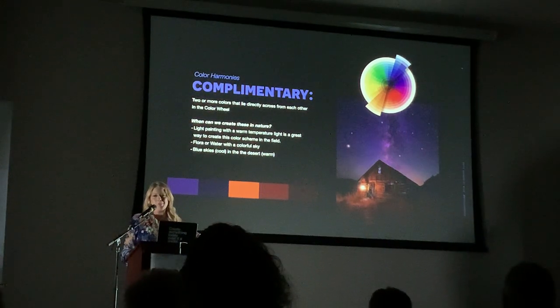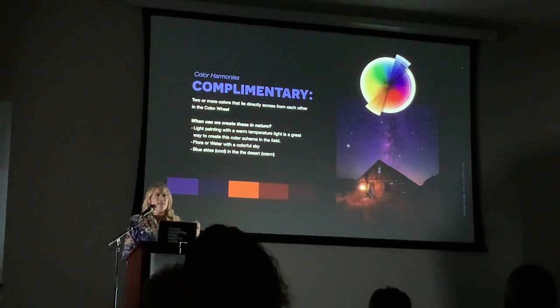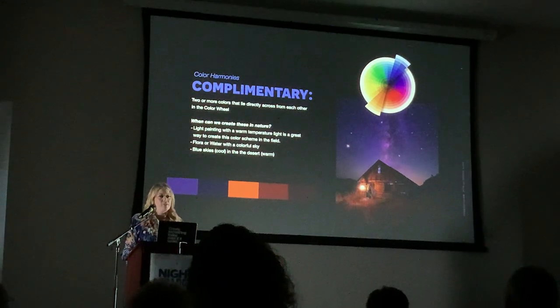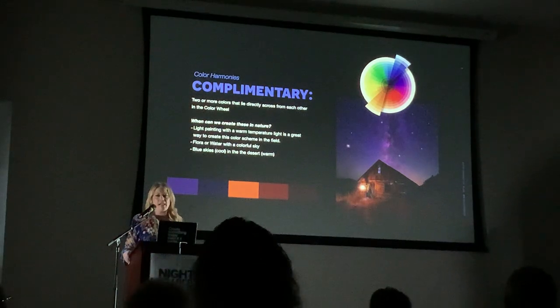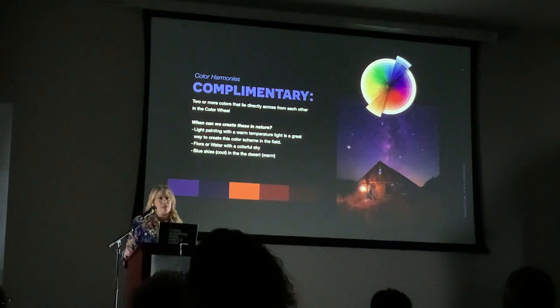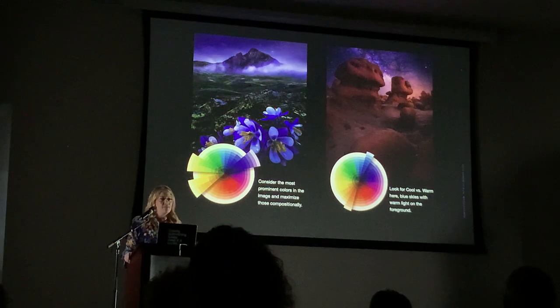And again, I'll talk a little bit about this later, but I brought that orange color up into the sky using that light pollution. We can also find this in flora or in water with a colorful sky. So if you have remnants of a sunset and say, there's pink in the clouds still, and you have a predominantly green foreground, that's going to create a complementary color harmony. And then probably the most classic is warm foreground in the desert versus a cool sky. And you'll see this a lot in teal-orange combinations, but I have this in the image on the right.